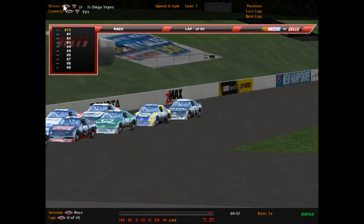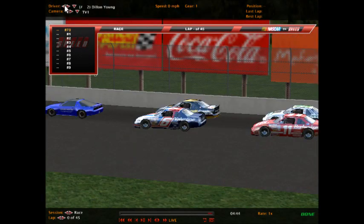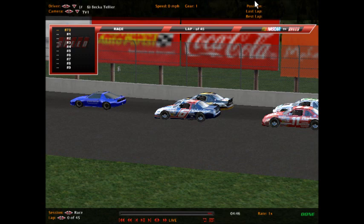Again, our in-car cameras today will be carried by Becca Tellier, Keith Batson, and Joshua Osborne. Those three have our in-car cameras in today's event at New Hampshire. Here comes the command to fire the engines for the Bass Pro Shops 300. Gentlemen, start your engines!